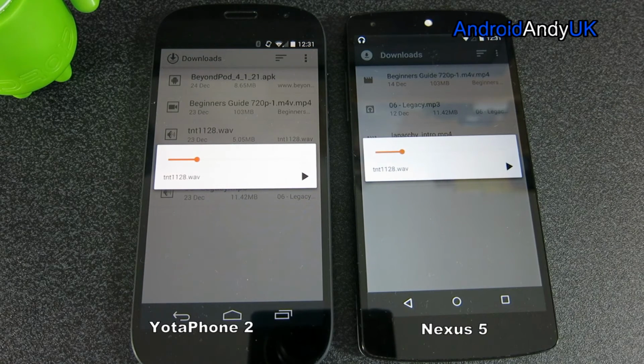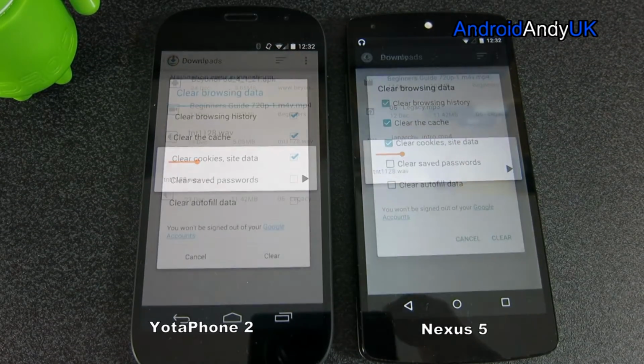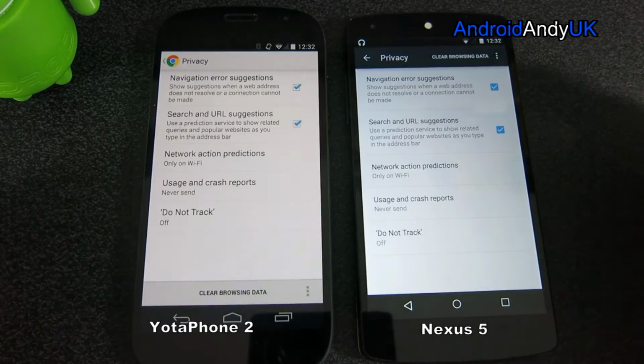I don't think the difference is as noticeable on the spoken voice, but the YotaPhone 2, again, I'm not sure how it sounds on the video, does sound that little bit louder, just slightly, and it basically sounds just a little bit better, a more rounded sound, a slightly bit more bass. So YotaPhone 2 with the best speaker. We're going to move on to the browser test.